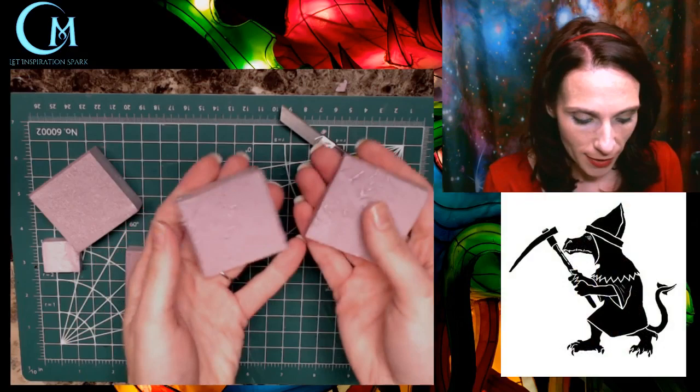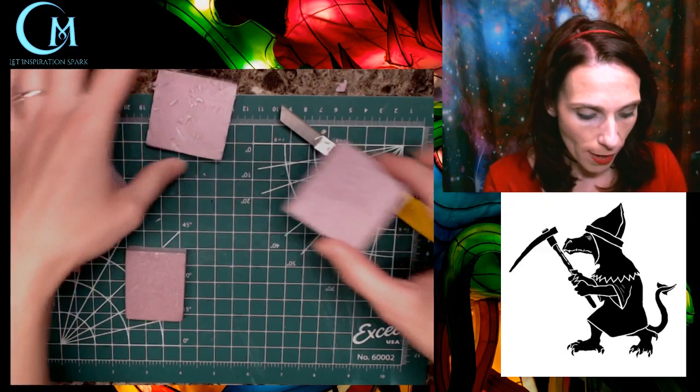So I'm cutting this in half to thin it out. And you'll see I'm not being exact here. That's for reasons. You'll see why. Do the same thing with another big one.